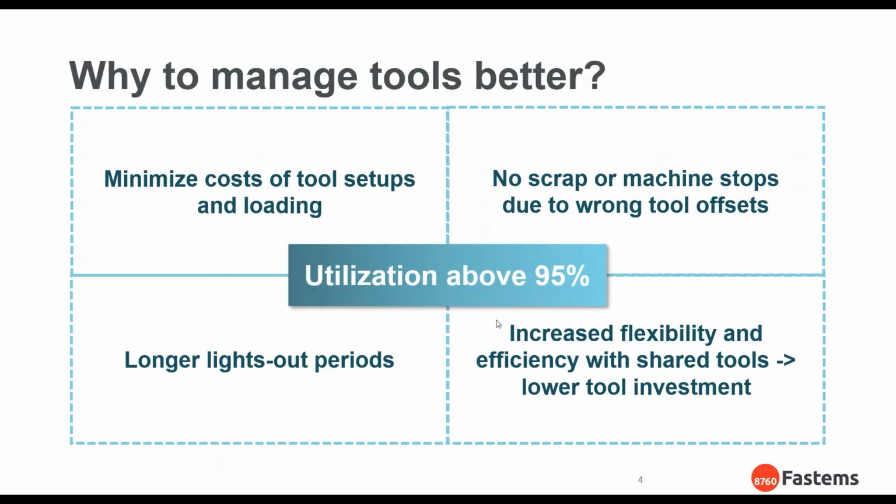Okay, now it's time to focus on the topic of this webinar. And let's start with the interesting question. What are the benefits of tool management? Do I need it? So of course, one of the benefits is to eliminate the human errors, meaning no scrap and machine stops because of wrong tool settings and missing tools.